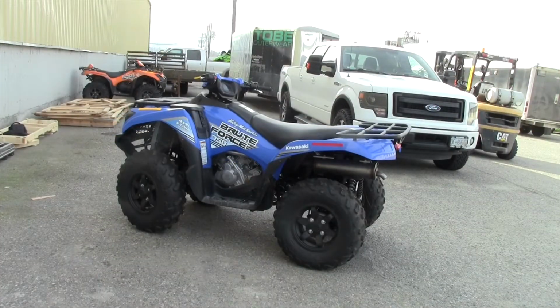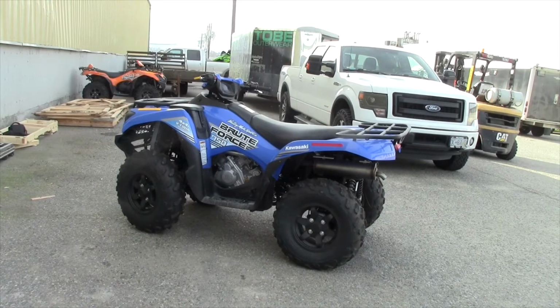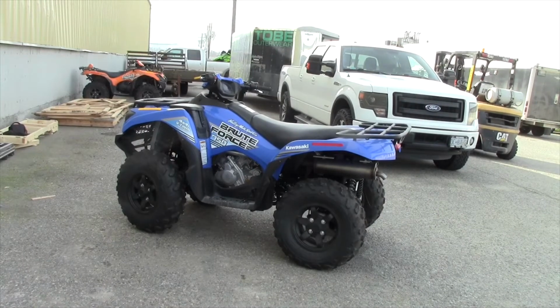By looking at this machine, I can tell that they've kept the technology very much the same as they did back in 2006, which isn't necessarily a bad thing. It was a rugged machine, it is solid, it's well built, it just went everywhere. So why change it if it ain't broke? The only thing I would have done different back in those days was to add an independent rear suspension, which is what they've done here.